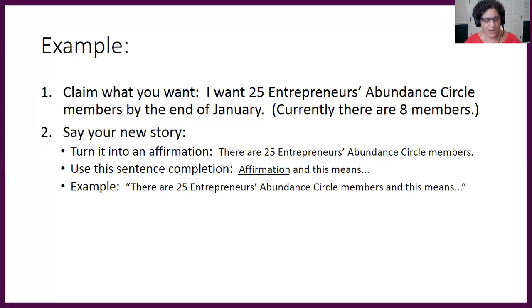I'm doing the work, and I'm also marketing the Entrepreneurs Abundance Circle. So I'm out there speaking and telling people about it, and new people are showing up and they're wanting to talk to me and join the Entrepreneurs Abundance Circle. So it is growing. I'm actually considering hiring a VA to do some of the admin work.